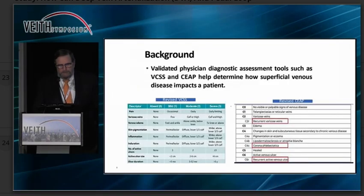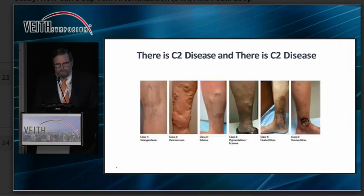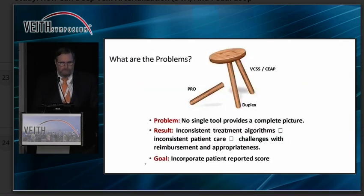disclosures with this talk. We know that people in the U.S. use VCSS and SEEP scores to report. How many people in the audience are doing it now in their history and physical? Yet Medicare requires it in most regions. So I'm not going to go through all of it, but we know there's C2 disease and C2 disease.